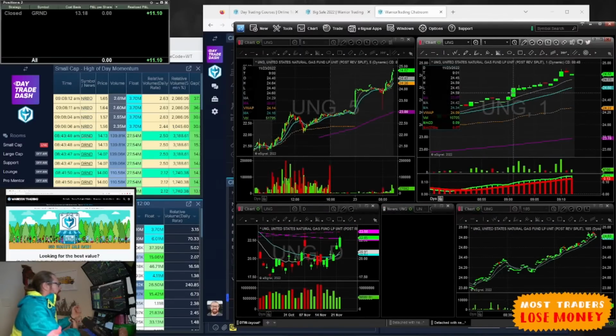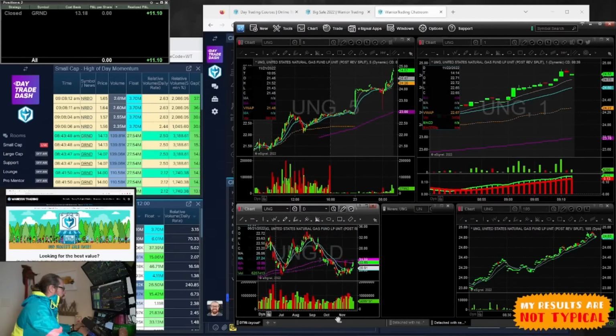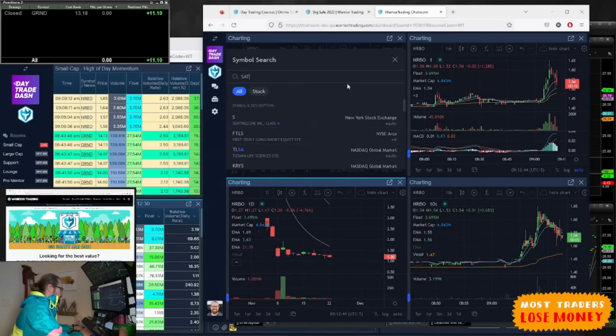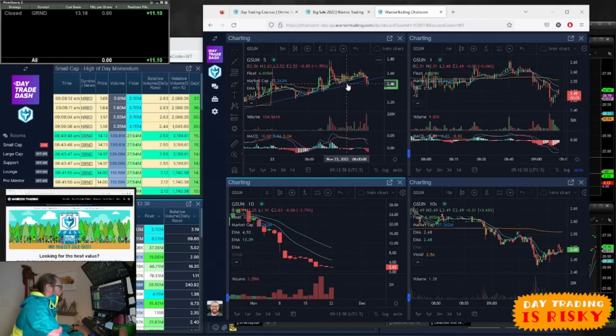So UNG is an ETF, United States Natural Gas Fund. It's not something that I would typically day trade. So GSUN back below 250, right? So it wasn't able to reclaim VWAP.